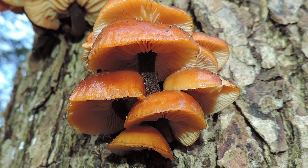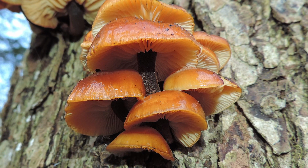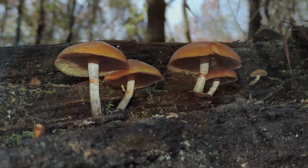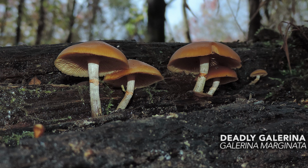The spore print of this mushroom is a key identifying feature, and the spore print is white. The reason that it's a key identifying feature is because there's a toxic mushroom which kind of resembles Enoki but has a different colored spore print. That mushroom is Galerina marginata, also known as the deadly Galerina mushroom.